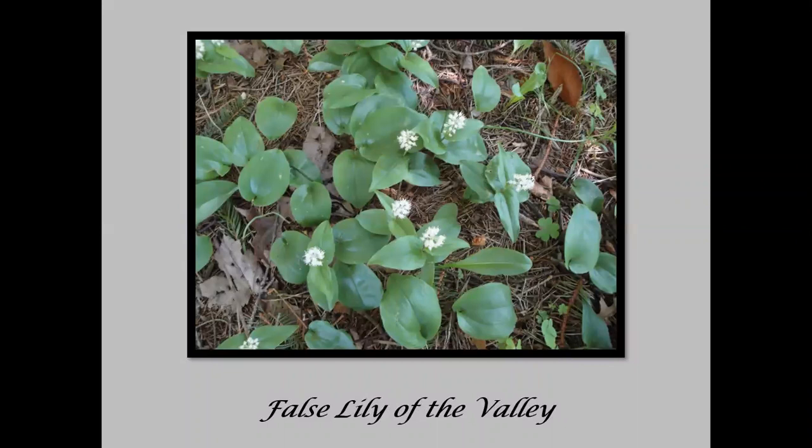This, once again, has a long Latin name, but we call it false lily of the valley because the leaves look sort of like lily of the valley. And this is a ground cover that creeps along, and in May has these tiny little balls of tiny little white flowers. And the green leaves last all summer long.